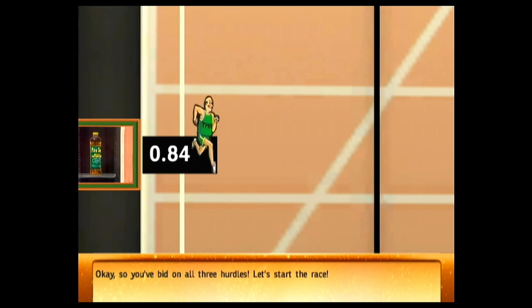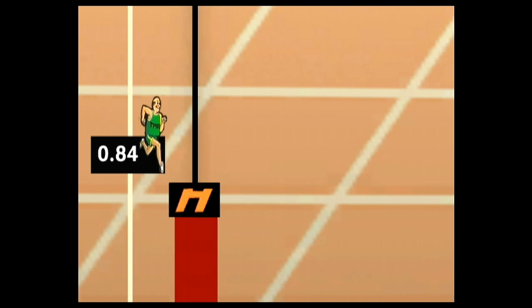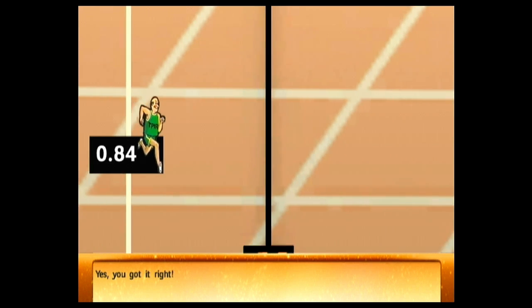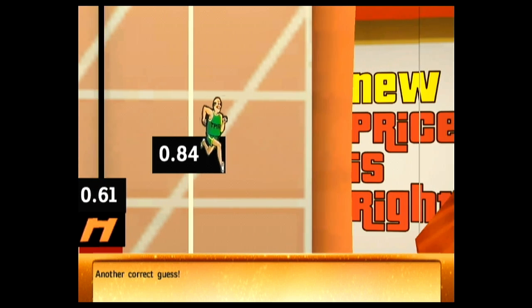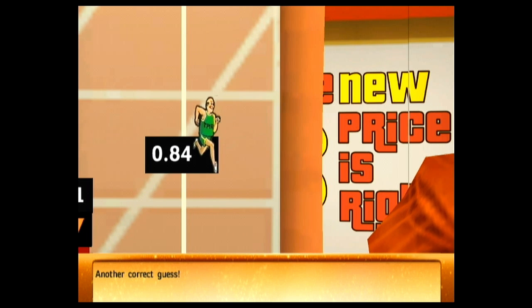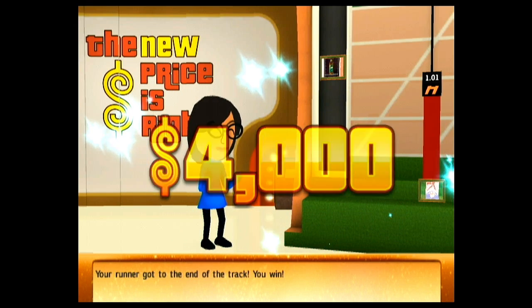Okay, so you've bid on all three hurdles. Let's start the race. Yes, you got it right. You guessed right. Another correct guess. Your runner got to the end of the track. You win.